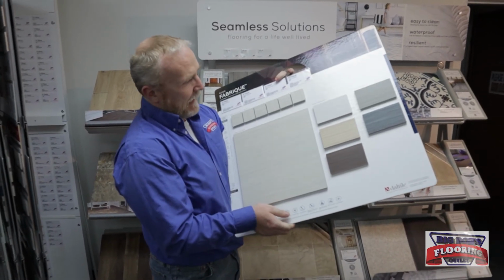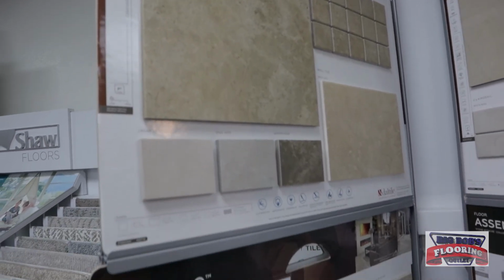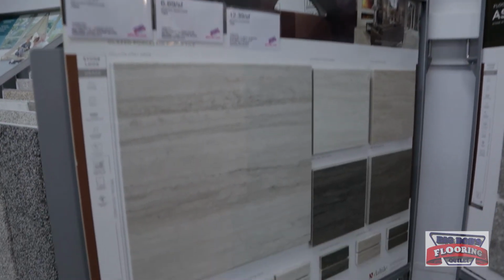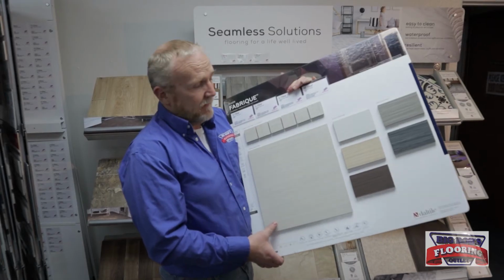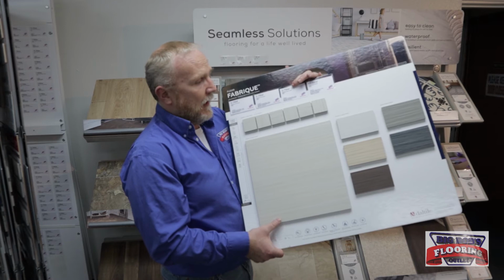Our last one, that's kind of the most expensive for bathrooms, is your ceramic tile. Ceramic tile is great. It's something that will last forever. Once you put it in, if you do it properly and you get the right tile, you'll never have to replace it again. So that's always been great with the tiles.